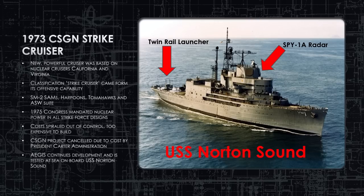Aegis continues development and is tested on board USS Norton Sound. So here's a picture of the Norton Sound. You can see they have the SPY-1A radar, the first version of the SPY-1 radar to actually see any kind of operational use on board a ship. They also have the twin rail launcher, the Mark 26, there on the aft.